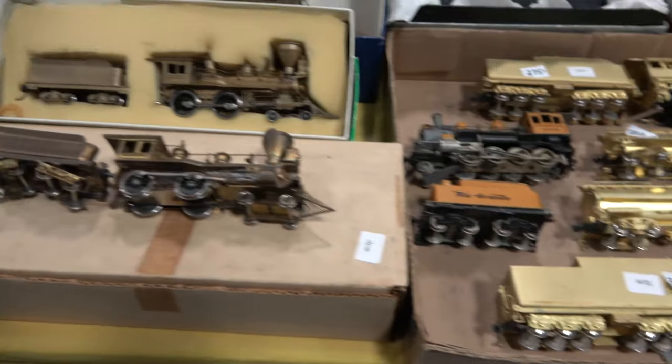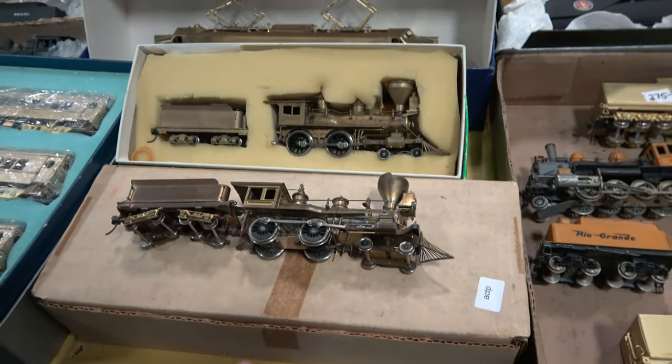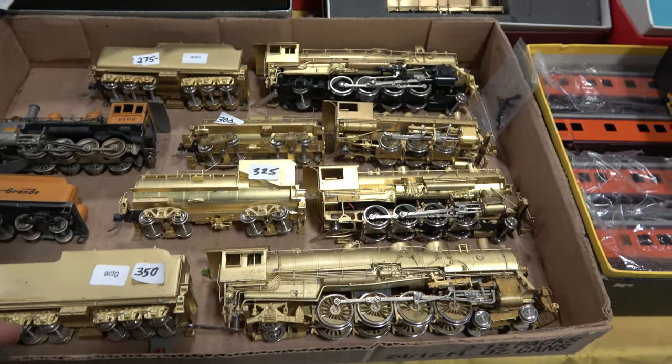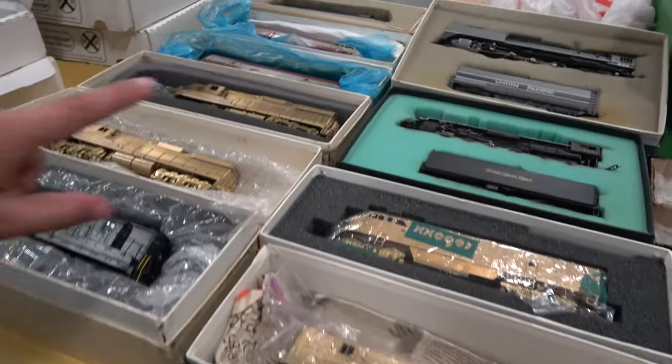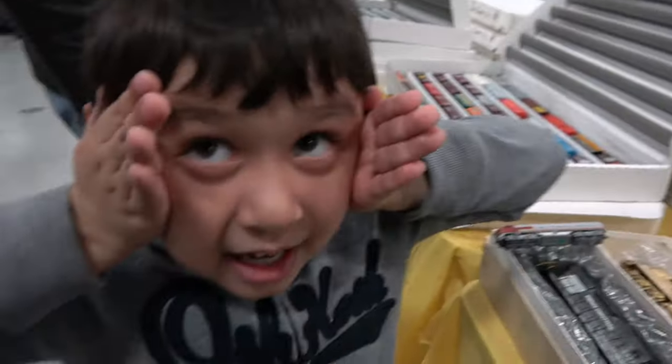That's cute. Look at this. It's like copper. Well, we'll pretend it's gold. Maybe it is. Look at the price. Maybe it is gold. Look at this golden steam engine, this fat one. Oh my gosh, look at that steam engine. It has a cover like this. How? Like that?